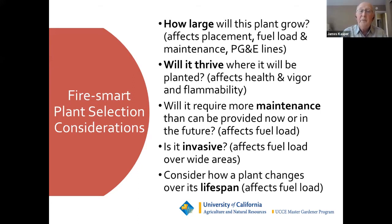Well, is it something that's invasive that can affect the overall fuel load? I think a lot of us know the kinds of plants that are non-native that we want to avoid, but it's still a consideration depending on your particular location and the place you're going to plant an individual plant.